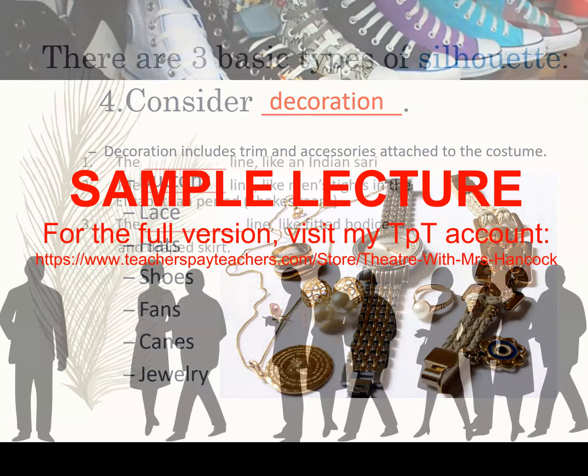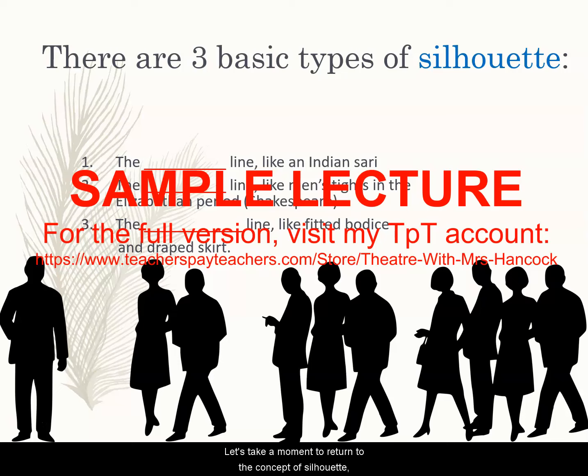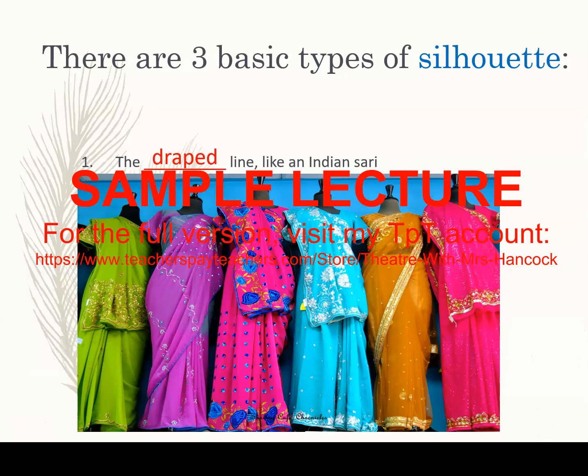Let's take a moment to return to the concept of silhouette, the shape of the costume. There are three basic types of silhouette. The draped line, like an Indian sari or an ancient Greek dress. These silhouettes are flowy and draped over the body, subtly revealing and obscuring the form at the same time.